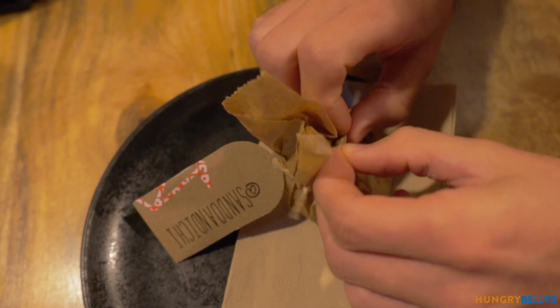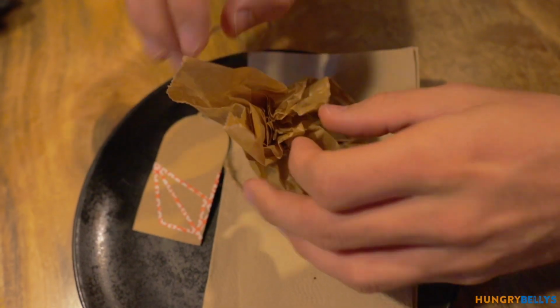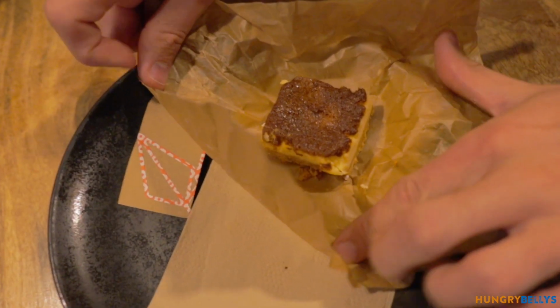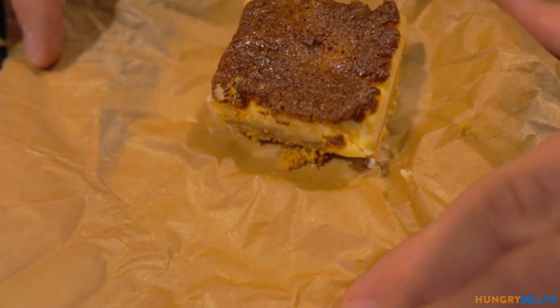It's a little bit fiddly. So cool. Hope I've got the right way around. Oh, it's so good. That's so good. So light, nice and sweet.